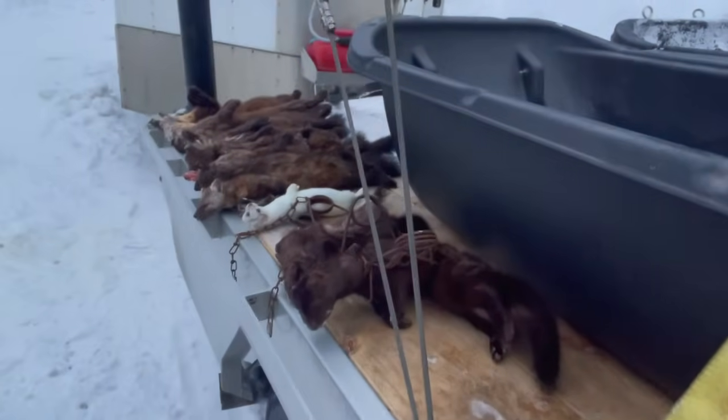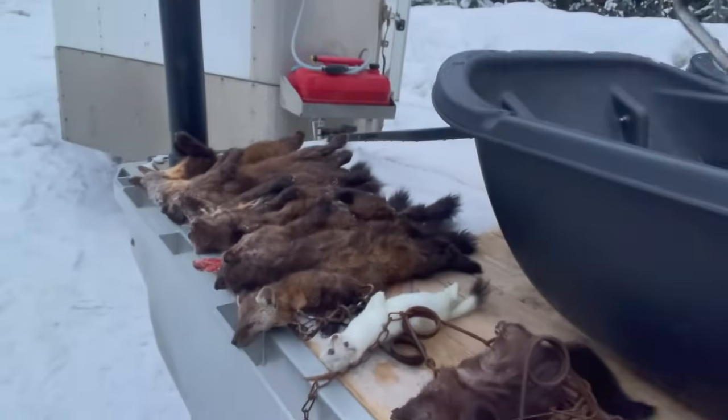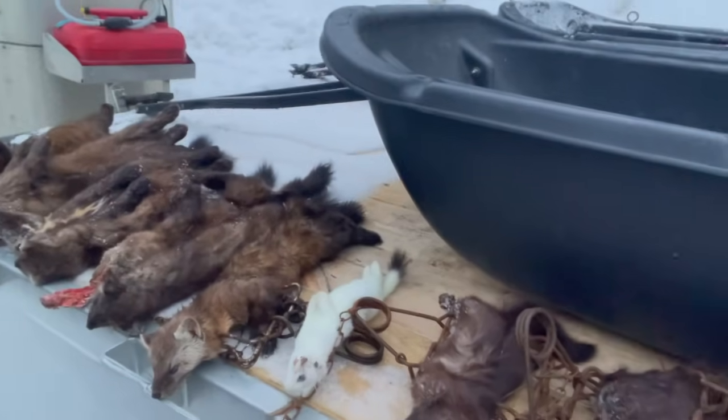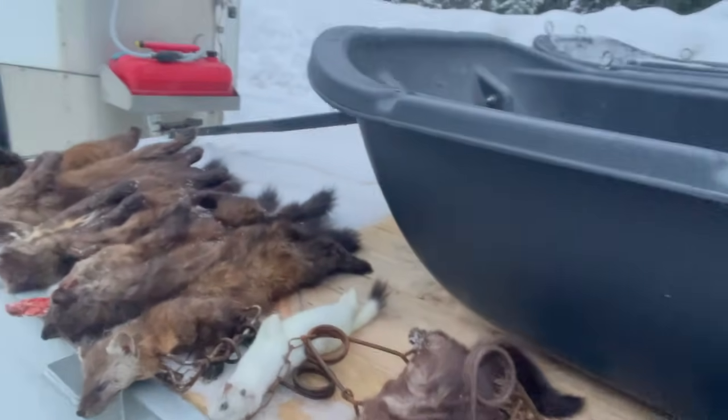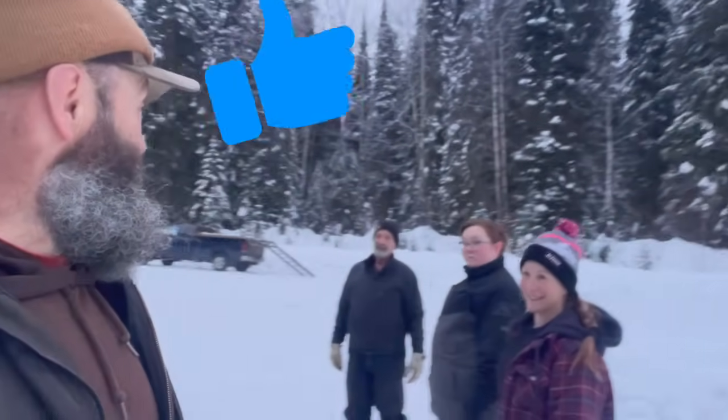So here's our loot today. 2 mink and the weasel, which is almost about as big as that mink, and then 8 marten. So that makes 60 marten. Eh? That's pretty good.